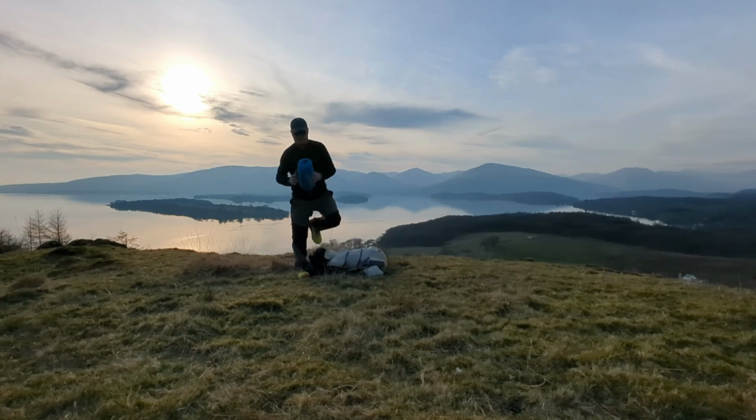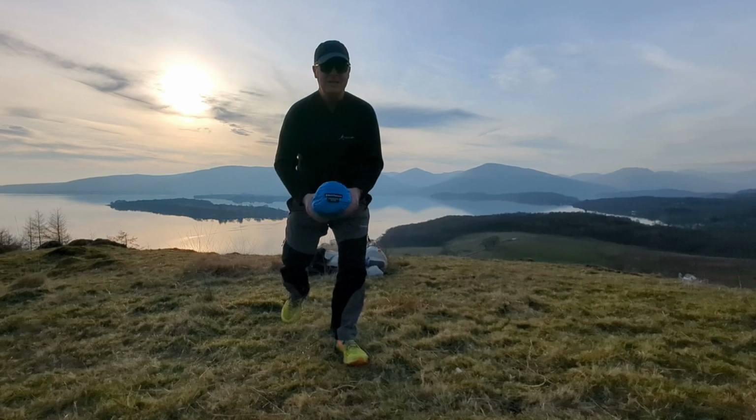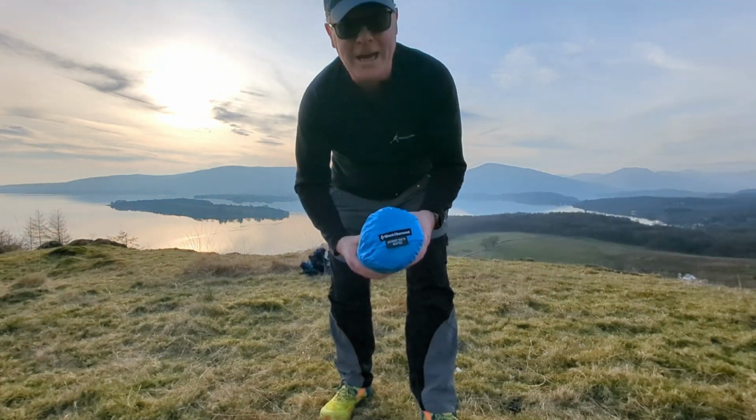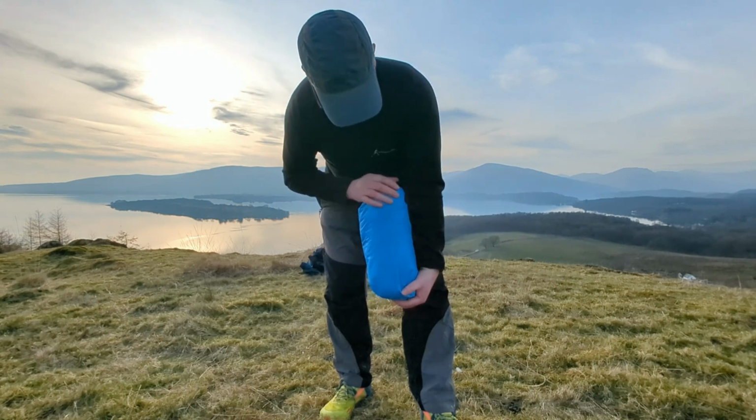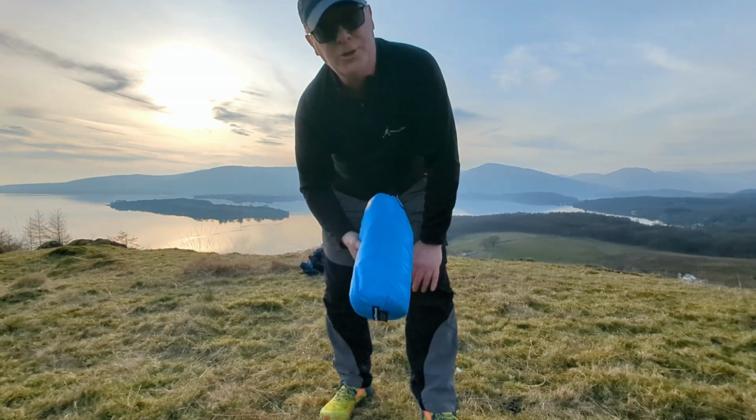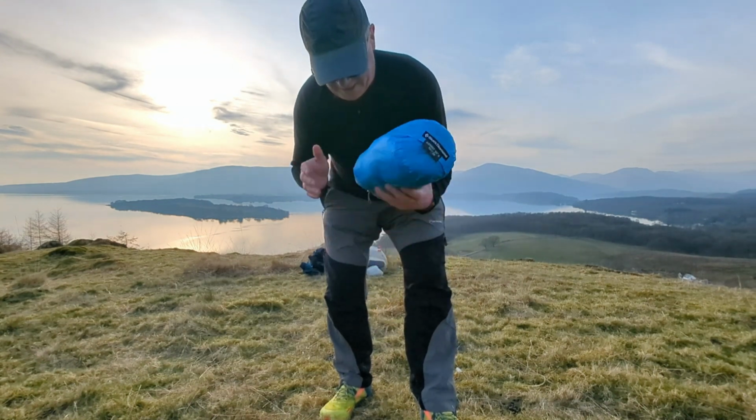And the little tent I've got tonight is the Black Diamond Distance tent. I'm hoping that I've got the pegs in here. It's about 750 grams. As you can see, not much bigger than a Nalgene bottle, and uses your walking poles. So yeah, keeping it simple.